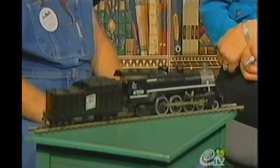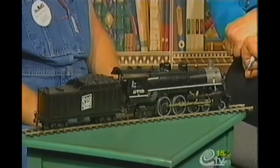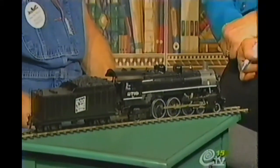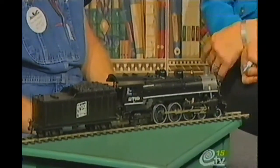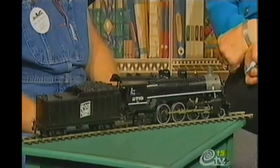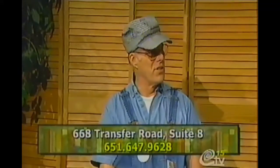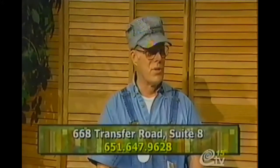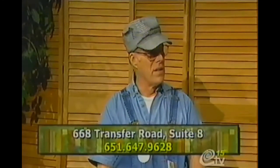Oh, my goodness. And the Twin City Model Railroad, according to my research, has been around since 1934, before both of us. Yep. Believe it or not. And I remember it at Bandana Square, but it has now moved to a new location. Do you want to tell us about it? Yep, we're at 668 Transfer Road. It's near University and 280, and it's a nice building. Is it larger than it was?